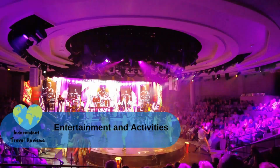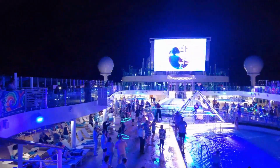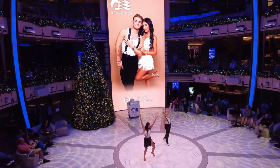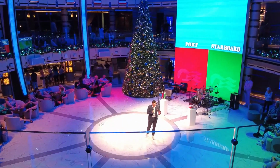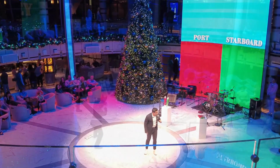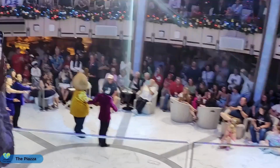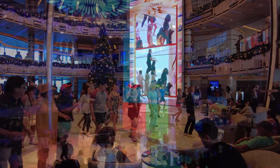Okay, so what about the entertainment and activities? Well, let's start by saying that this, in our view, is the ship's strongest point. The programme is very extensive and driven by what would appear to be a professional and highly motivated activities team led by a dynamic Kiwi cruise director, Cole. There are weak points and we'll cover those in a moment, but broadly speaking, we were wowed by the quality and diversity of activities, ranging from quizzes, game shows to music, dancing and production shows.